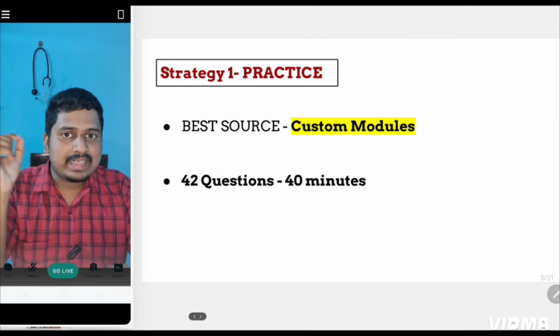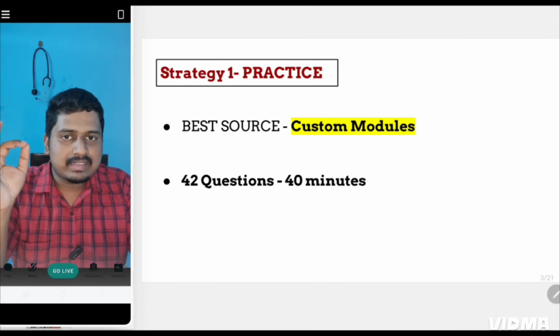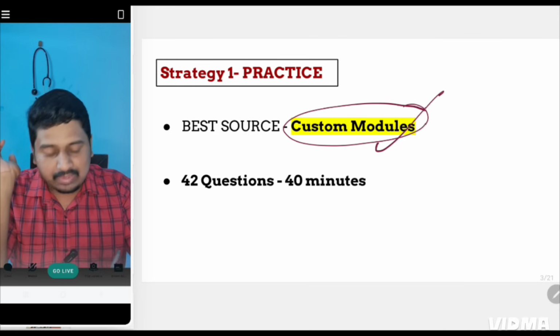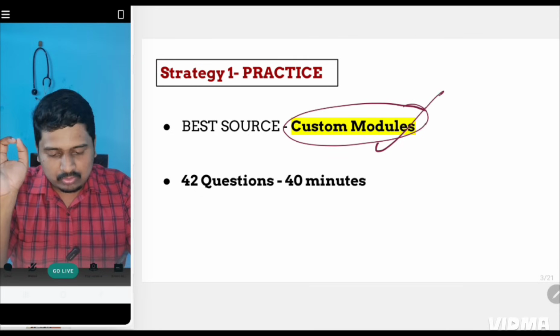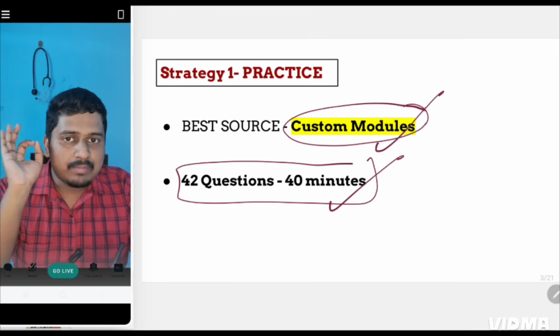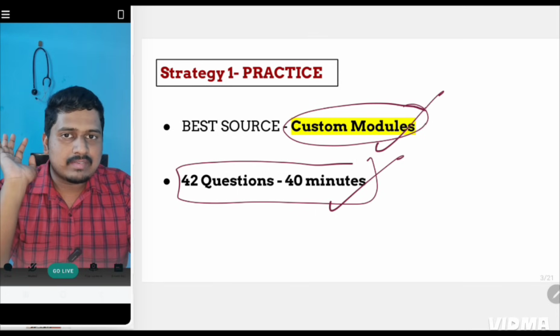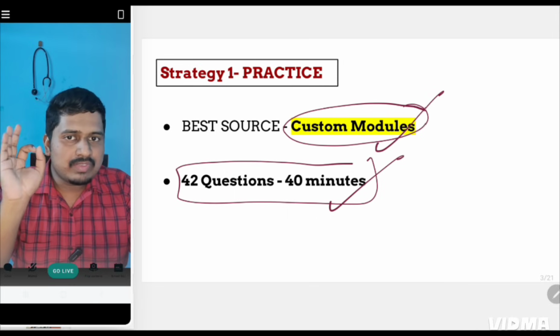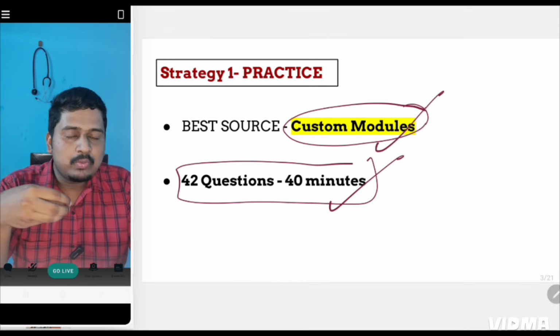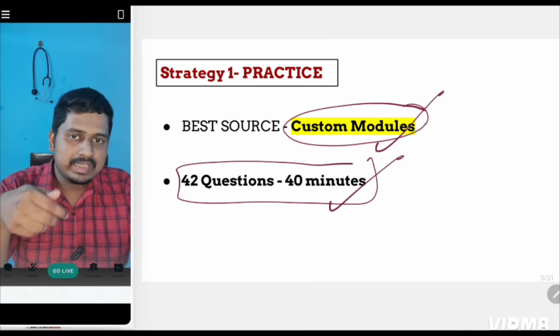First is practice. Practice is the main thing that comes to everyone's mind when they talk of a 100-meter race. The best source for practice for you guys is custom modules. Custom modules of 42 questions at a 40-minute interval is the best strategy to tackle this. I'll be telling you how to go about these 42 questions in 40 minutes, what to read, when to read, how to apply this in your day-to-day practice, and how to revise before NEET PG.